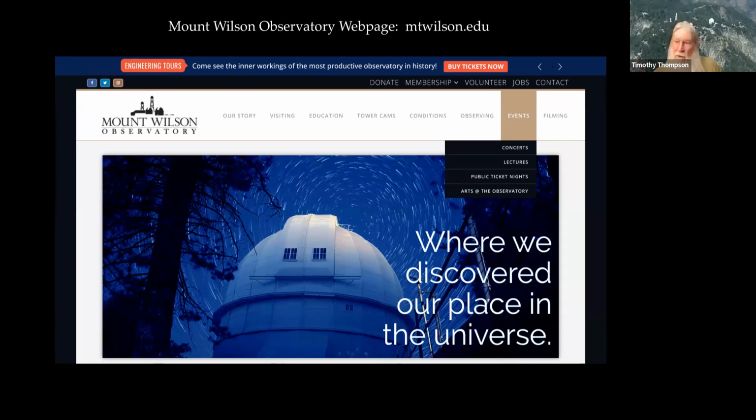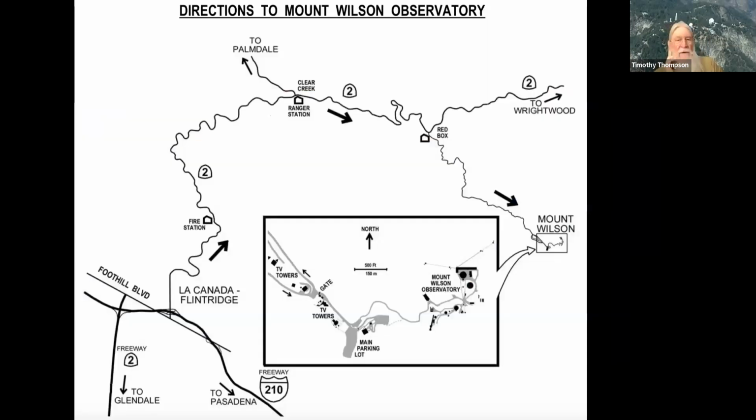And so I encourage you to go and explore our website and see what interests you the most about Mount Wilson Observatory. Or maybe you're interested in everything about Mount Wilson Observatory. So if I'm going to encourage you to go there, it helps if you know where to go. So here's a map that shows you how to get there. Most of you can probably find your way to the foot of the Angeles Crest Highway in La Cañada Flintridge. It's a windy mountain road, so you need to be prepared to drive on the road.